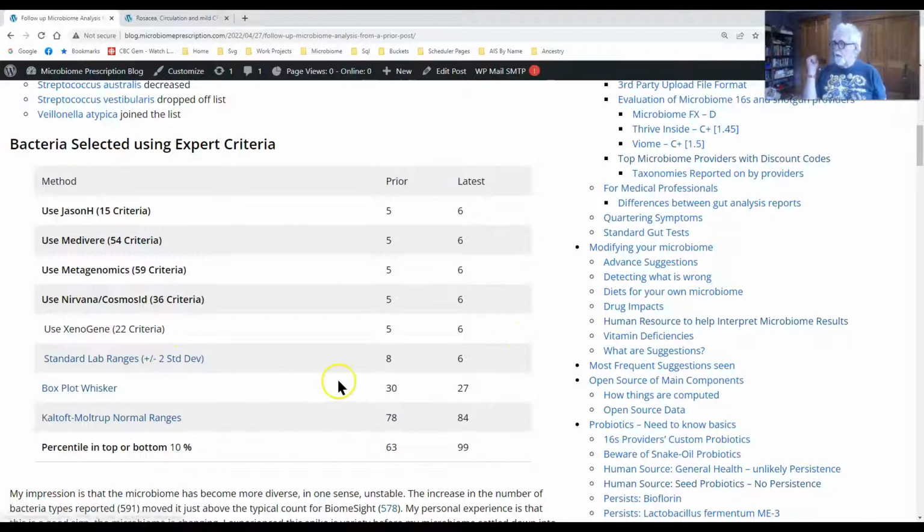When we got down to standard lab ranges, we actually had fewer out of range. Where we ended up having some changes is that box whiskers were about the same, cutoff mold trap about the same, and we had a jump in terms of percentiles in the top and bottom. In other words, the number of bacteria increased by about 38%, and the number of bacteria in the top and bottom increased by 38%. So in some ways it's not unexpected, but with all the new bacteria having the same jump, it means that the new bacteria are dominantly called normal bacteria, not unhealthy bacteria, which is a good sign. The percentile, we see the jump.